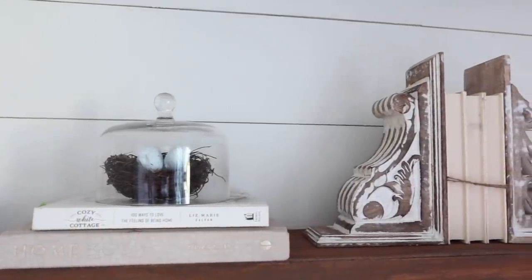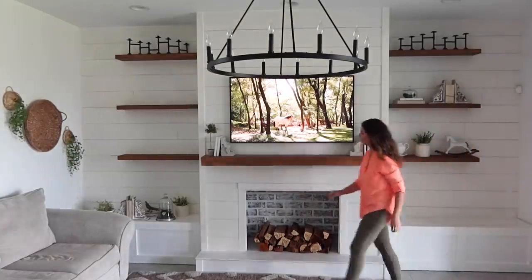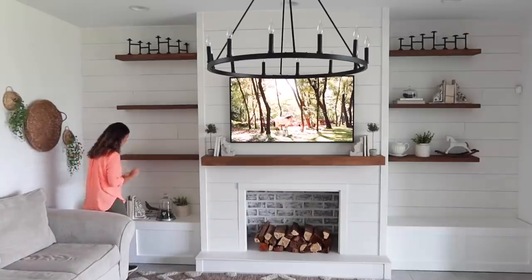Glass, books, wood, and white textures, and pops of greenery are my go-to for choosing pieces to style on these living room shelves.